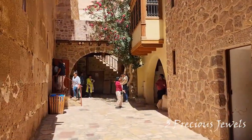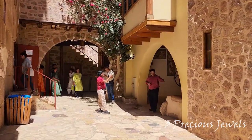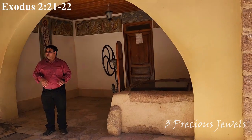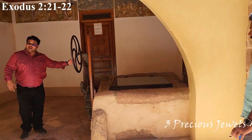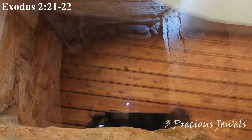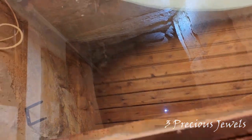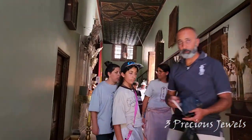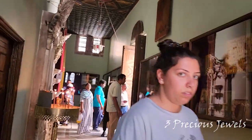And just next to the place you can see this well. So this well is supposed to be the very well where Prophet Moses met his future wife Zipporah. Now they have covered it with glass. And this is the church which they made for the people to come and pray and spend time here.